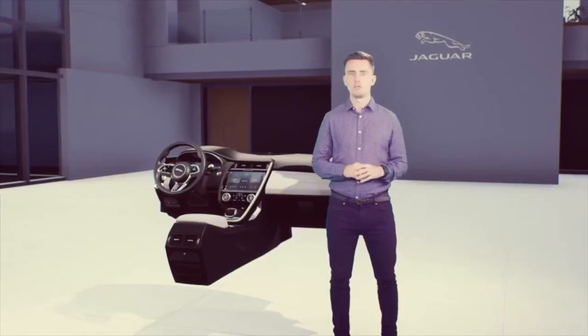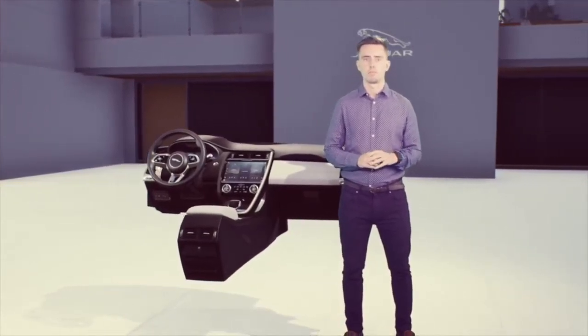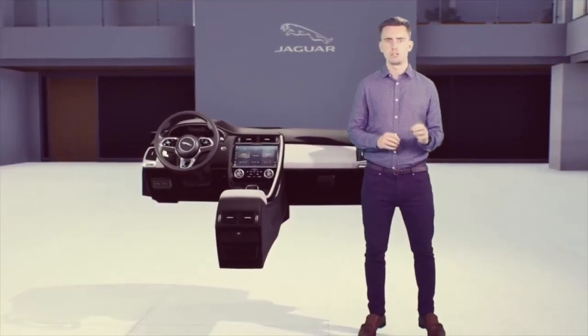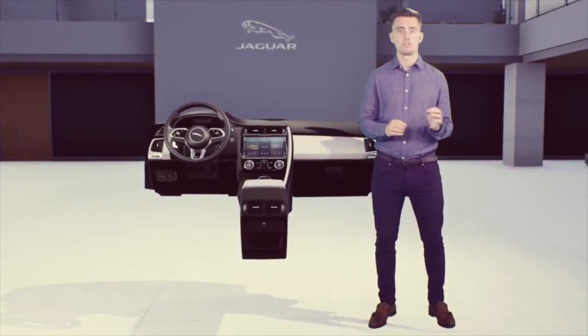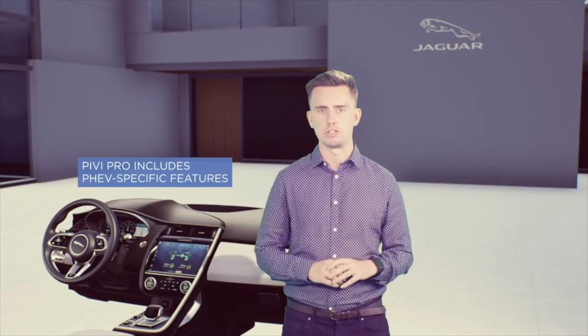When you're traveling for work, PHEV Pro can support you to work from the car. It can read your Google and Microsoft Outlook calendar to show your work diary or connect you to conference calls, hands-free of course. PHEV Pro now has PHEV specific features.